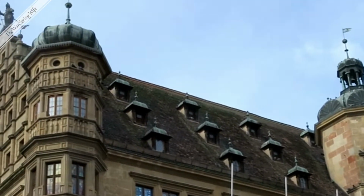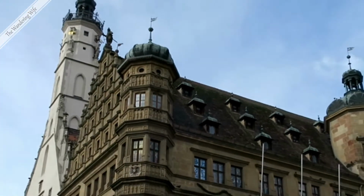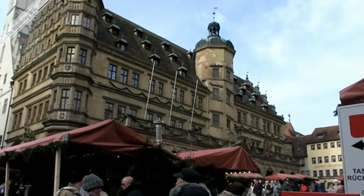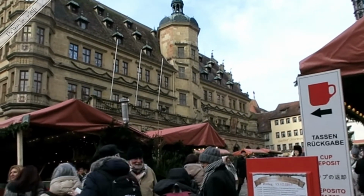This was a city that actually had a distinct honor from the Pope that it didn't have a prince or a potentate that was in charge. They were only responsible to the emperor in Germany. They actually exercised somewhat of self-rule.